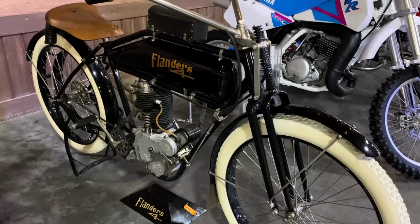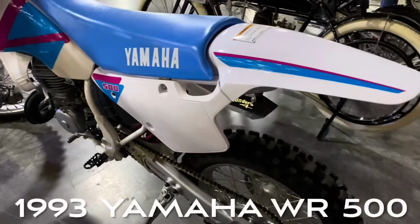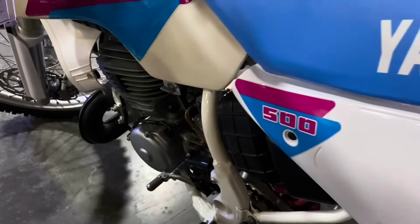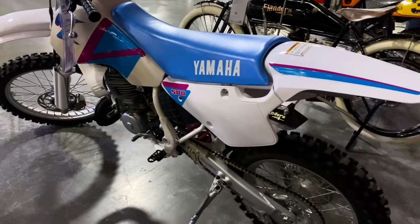It's historic. And then next to it, how about the WR500 Yamaha? It's a 1993 model, and I just read one of only 1,000 produced. Had no idea about that. I know that I really don't recognize that livery. I'll have to find out a little bit more.